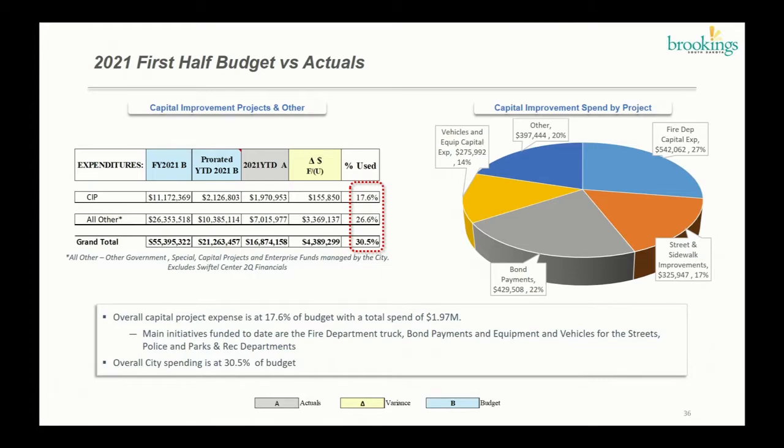Next, we have our capital fund. The table on your right, the first row, shows that we're all the way to the right at 17.6%, or $1.9 million of usage. The pie chart on your right shows what the distribution of the expense at the end of first half is. Mainly fire department expenses, infrastructure work on streets, bond payments, and vehicles bought for different departments of the city.